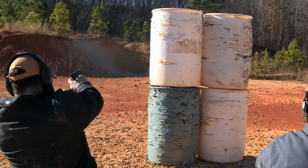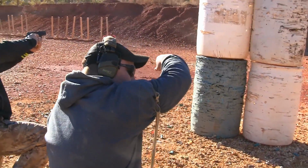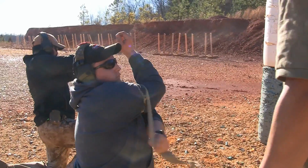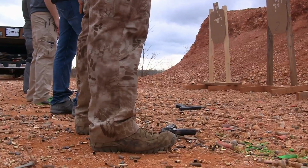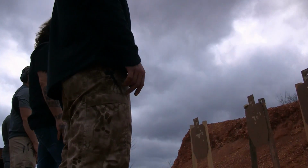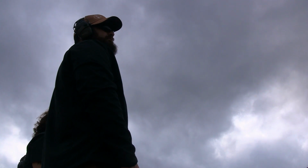We hardly talked about gear at all during those courses. There was a brief segment of medical that was gear specific during advanced fighting pistol, and really the only other thing that they talked about is, have a good belt, have a good holster, change the sights on your Glock because they're fragile, and that was pretty much it.